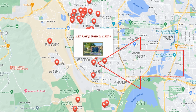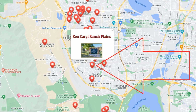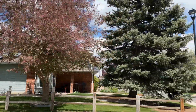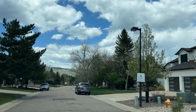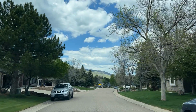Now, some of it sits north of 470, some of it sits south of 470. It's kind of right at the curve, so you might say east, you might say west, but I say north-south. I love all of Ken Caryl. I love it for the amenities. The HOA just provides so much in terms of amenities to its residents. The maturity of the trees and the landscaping is so thick and gorgeous.